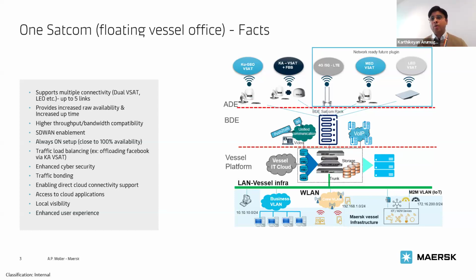Now we are more and more used to collaborative tools such as Teams, where our crew will be able to collaborate efficiently with our superintendent or even participate in our management forum in an efficient way, with continuous connectivity with video enabled. These are all only possible when you are able to do application recognition and quality of service on an end-to-end approach. That sort of setup is what One Satcom has enabled.